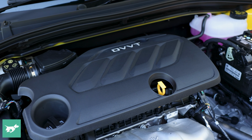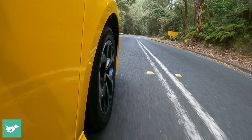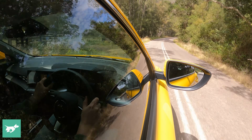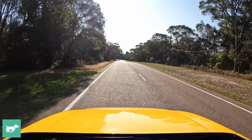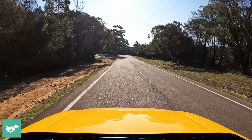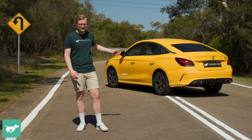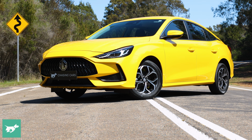The engine, it's slow, but it gets the job done. The ride quality is acceptable, and the handling is actually pretty good. But you'd be wrong to think the MG5 isn't without compromise, because it certainly has them. The driving position was pretty terrible for me. There are far too many weird mechanical noises going on, and refinement certainly isn't the best. And you also miss out on adaptive cruise, lane keeping assist, and a bunch of other modern safety aids on this base model. But, and it's a big but, this car's $24,990 drive away.